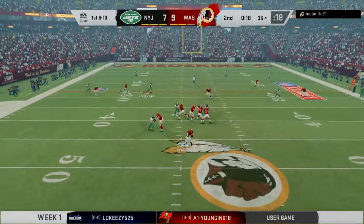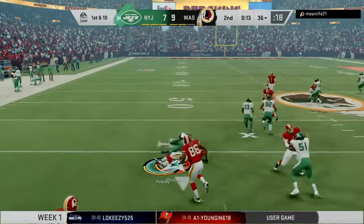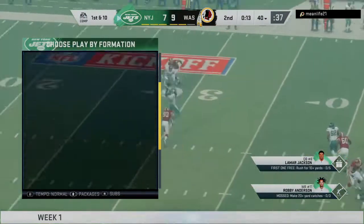On 1st and 10, it's Haskins. Flush to his right, he rifles one that's intercepted. Picked off near the 29. And his guys have got it back at the closing stages of the first half.